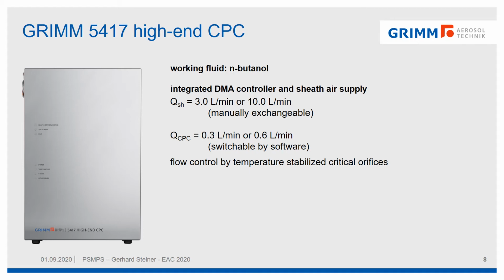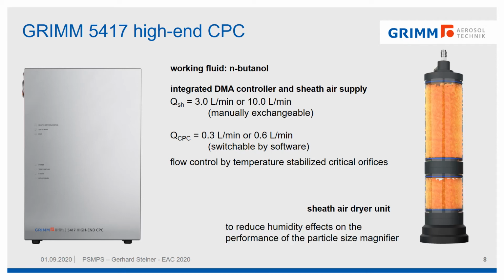There is also the option of 2 inlet flows of 0.3 and 0.6 liters per minute. Those flows can be switched by the user software. The sheath air loop also includes a sheath air drying unit. That's important to reduce humidity effects, especially on the performance of the particle size magnifier.